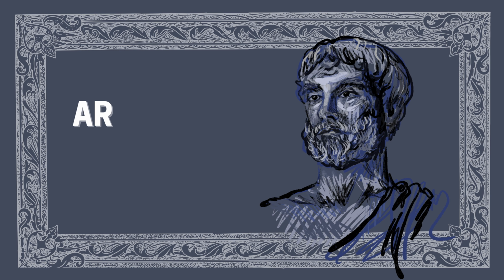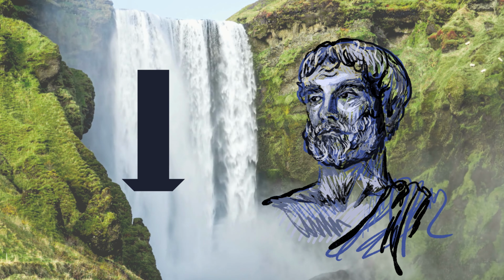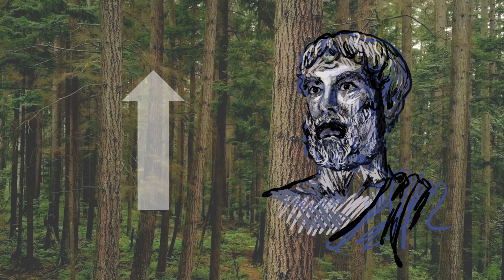Fun fact, one of our first records of this being observed was by ancient Greek philosopher Aristotle, who noticed that after looking at a rapidly flowing river for a while, nearby stationary objects appeared to be moving.